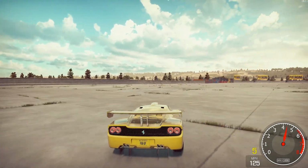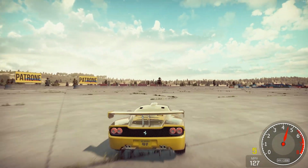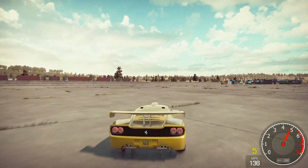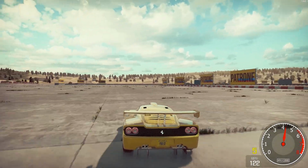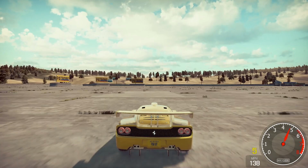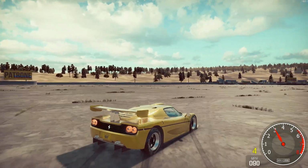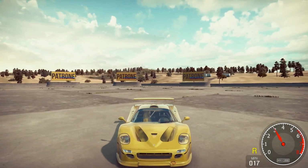And don't spin out, don't spin out, don't spin out. Just turn gradually. We're up to 123, 130, 135. God, dude, this thing is so cool. I'm pretty happy with this, but I think that's enough messing around. Let's take this thing back to the garage and say sayonara.